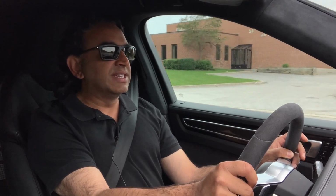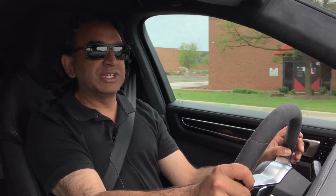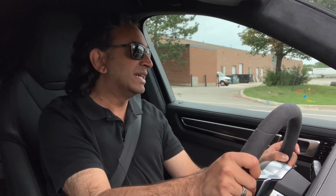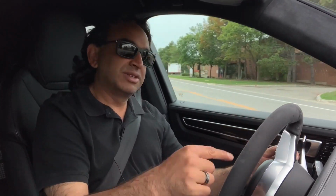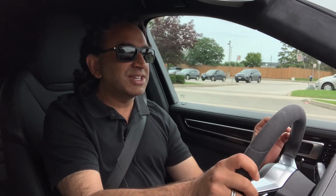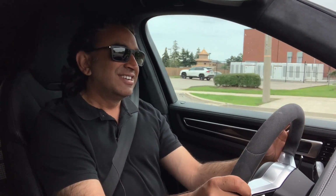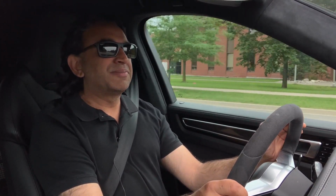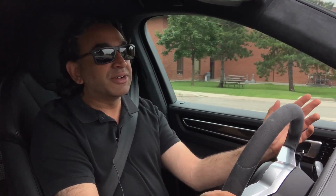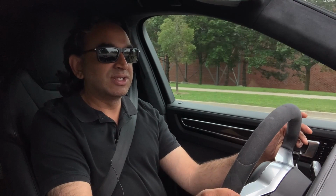Sport Plus really is taking advantage of everything the Cayenne Coupe GTS has to offer, and how the engine's mapped out. And before I get to that, because I'll do the same thing in Sport Plus mode, it's got such sweet sounds out of the exhaust, and it's everything a performance vehicle should be. Never mind a performance SUV that just happens to be Porsche's largest offering.